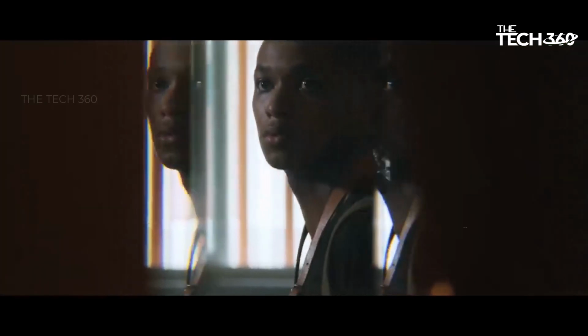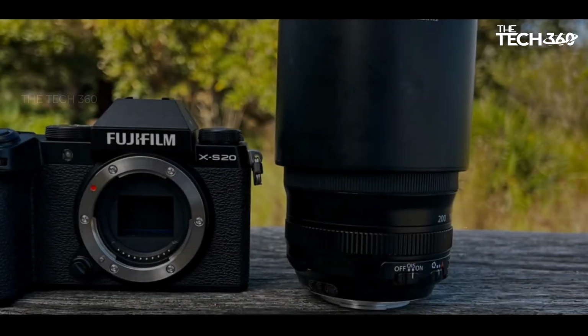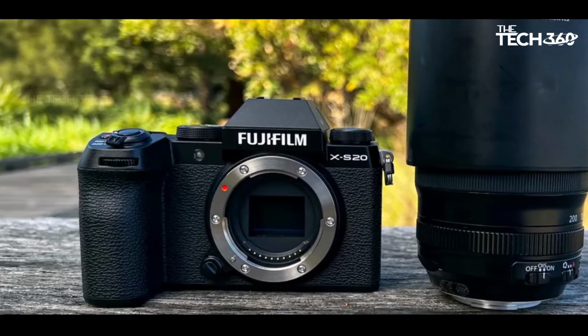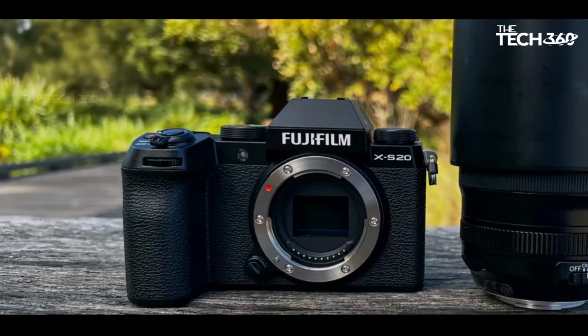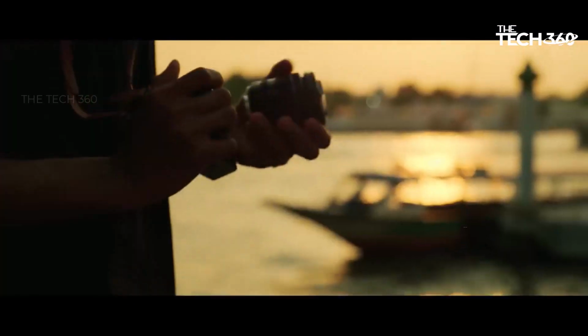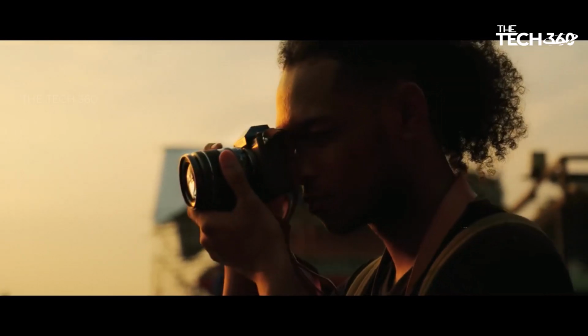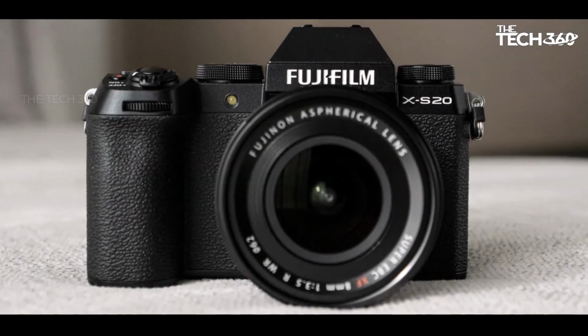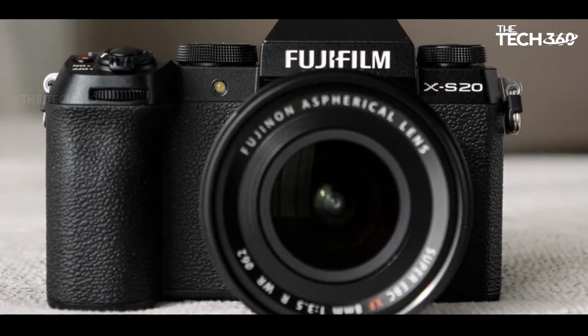A notable highlight is the enhanced auto shooting mode, a boon for novices. Seamlessly detecting and tracking subjects while intelligently selecting scene settings, this feature elevates image vibrancy effortlessly. The consistent image quality owes itself to Fujifilm's reliable 26.1 MP X-Trans CMOS 4 sensor.